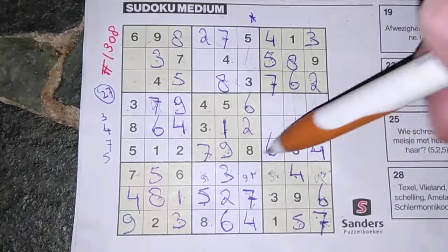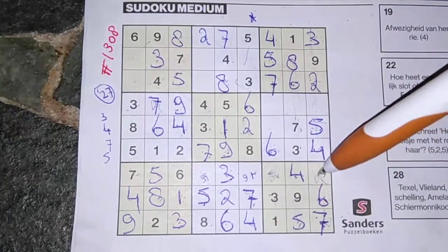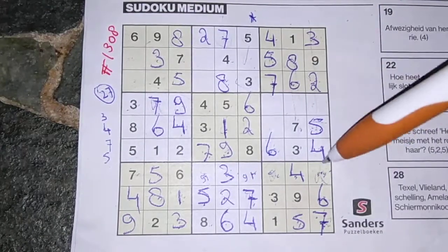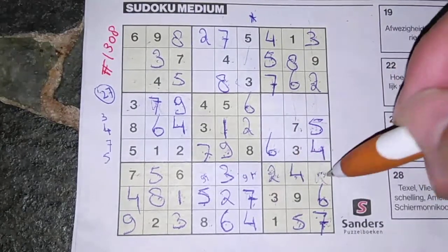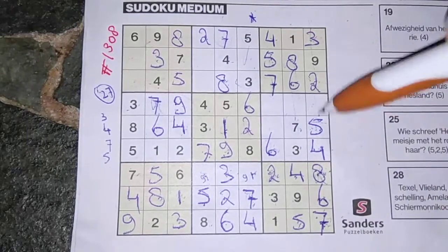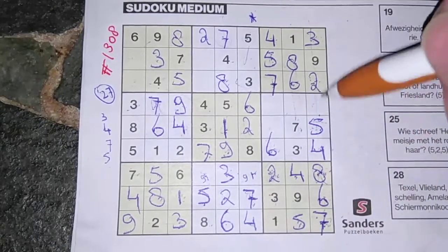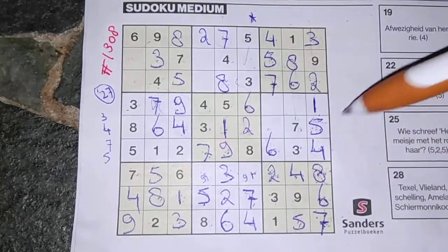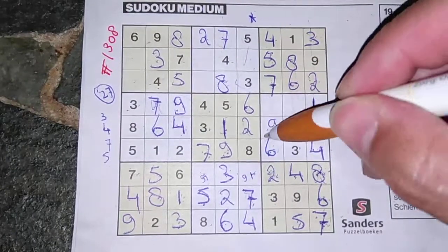2 numbers left in this big square for the numbers 2 and 8. We have a 2 here, no 2 there. 2 should be here, and the 8 goes there. 1 number left in this last column for the number 1. 1 number left in this middle row for the number 9.